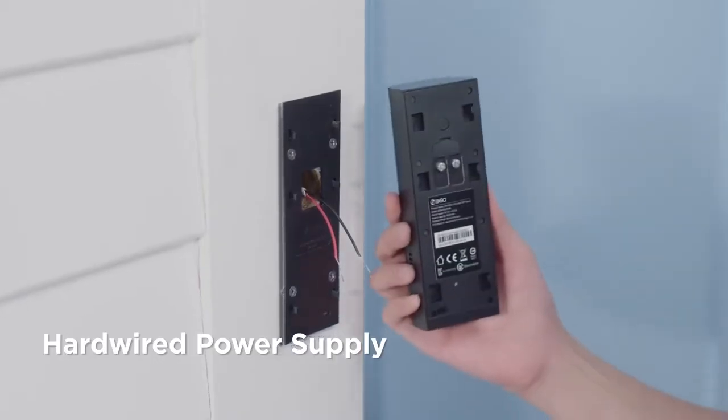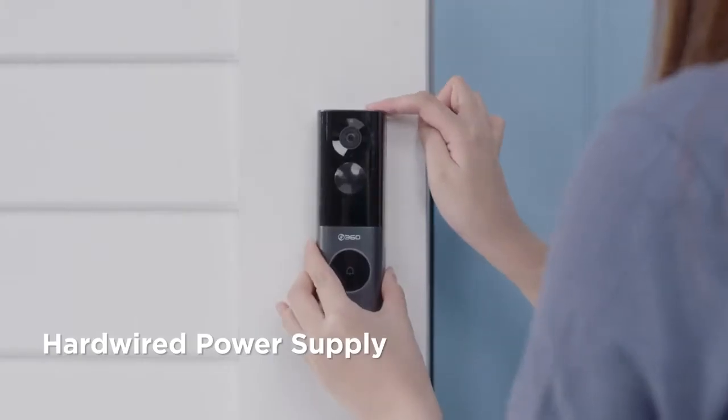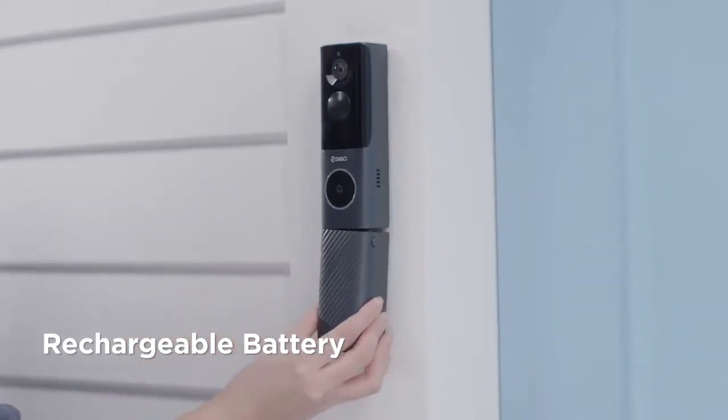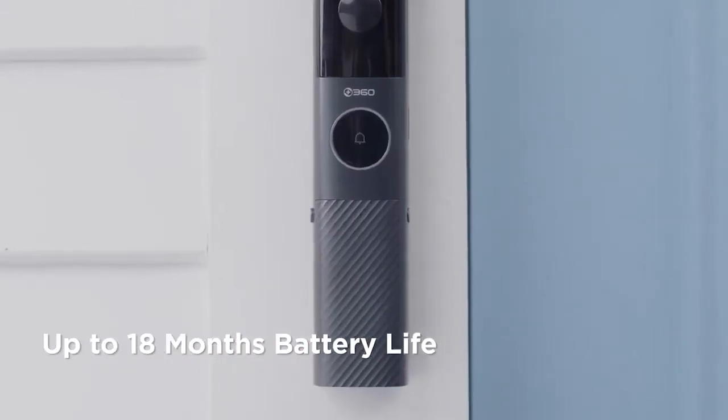You can also install it using screws on the uneven walls and hardwire it. Or you can choose to use its rechargeable built-in battery, which can last 6 months on a single charge, and an extended battery pack can boost it to last for up to 18 months.